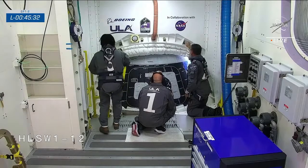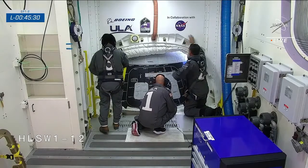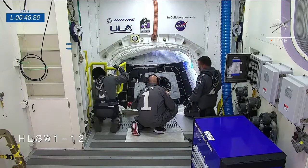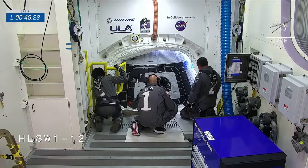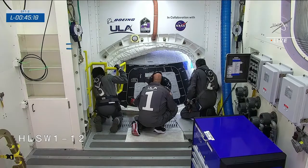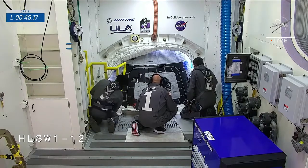Well, the telemetry that feeds back to us can let us know if there are any leaks, and that way we know that we are safe to fly. And so once they checked the integrity of the hatch seal, they released that air, and then they normalized the pressure. And everything so far has gone really smoothly.